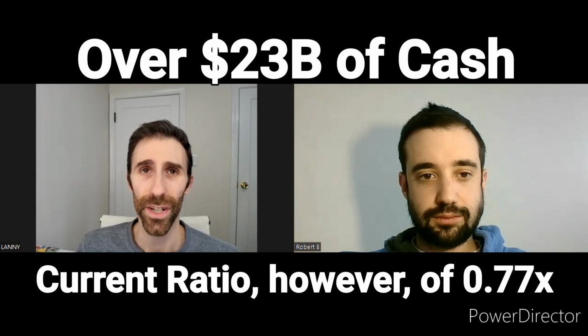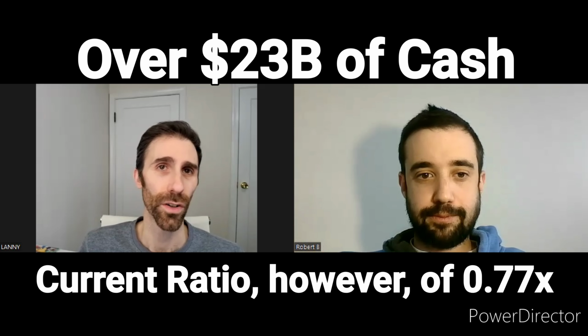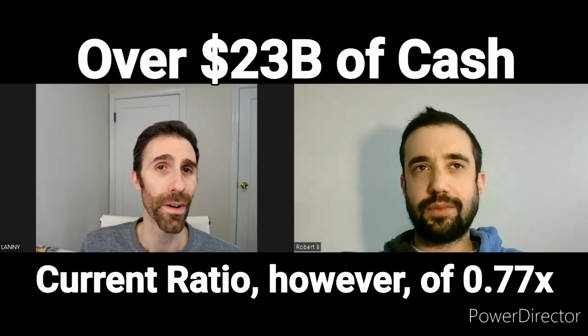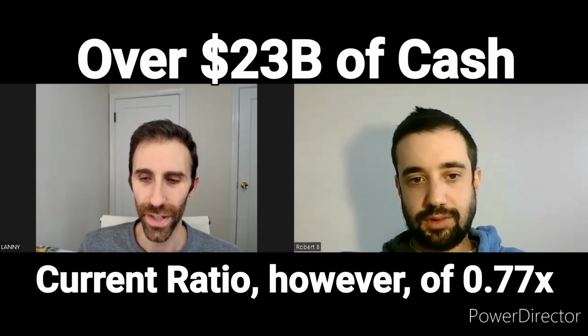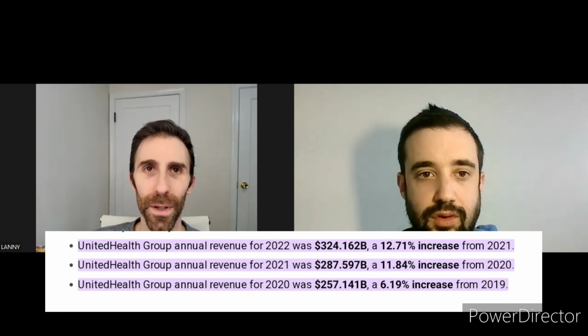Yeah, at least for UNH, they have over 23 billion in cash equivalents on their balance sheet. Pretty nice to have. But the interesting part is that current assets over current liabilities is actually below 1 right now, at 0.77 as of year end 2022. But revenue growth from 2020 through 2022 is pretty staggering, from 257 billion all the way up to 324 billion. So the growth rate on revenue is pretty amazing, and net income has risen every year as well from that time period. Beautiful. Let's see how that compares to Anthem.